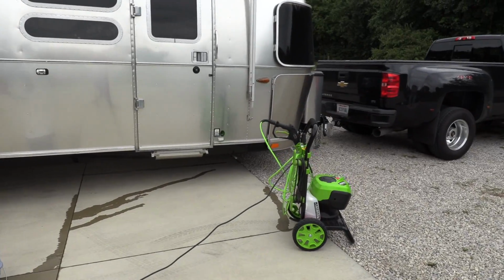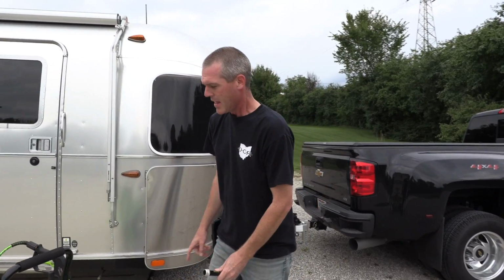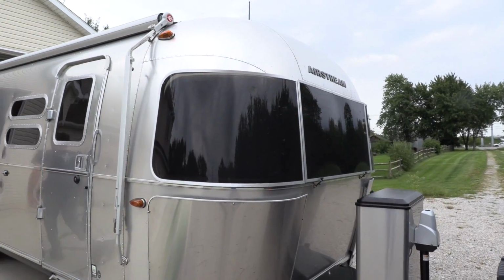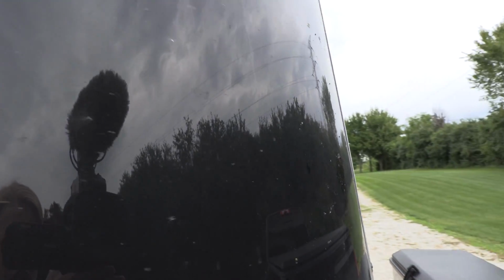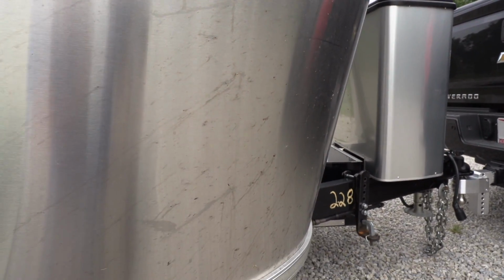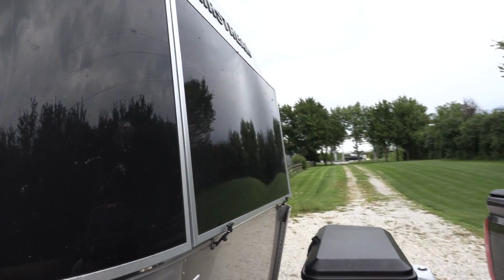What we're going to do first is power wash the nose, try to knock off all the bugs. This is amazing. It's an electric pressure washer. I always thought you had to have gas, and we got this, and I love this pressure washer. So as you can see, I'll get up close where you can see all the dirt, grime, bugs, mostly bugs, and hopefully we will have a decent after to show.